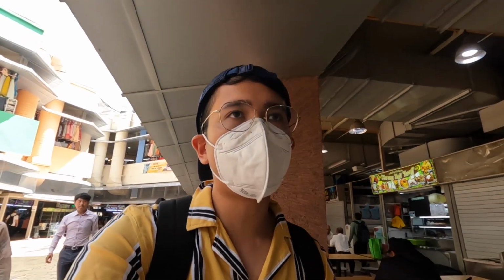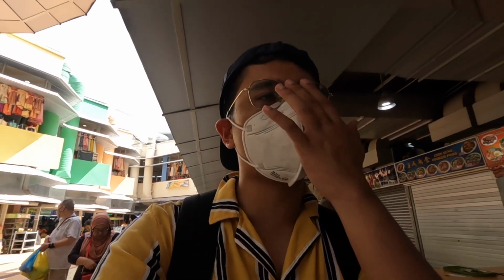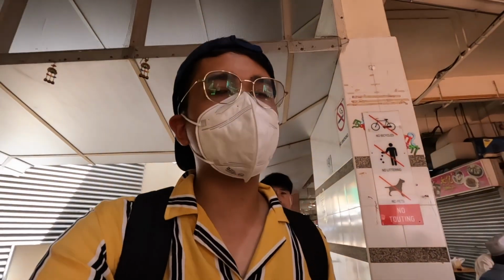So after a very filling lunch at the hawker center, we are gonna go now to Kampong Glam. Kampong Glam is the Muslim quarter of Singapore. Yeah, that's where Haji Lane is. Everybody knows what Haji Lane is. And the Sultan Mosque and everything. So it's a pretty hip, alive place, if you know what I mean. So yeah, let's go there right now.